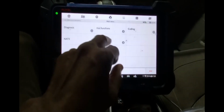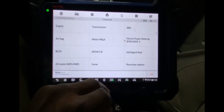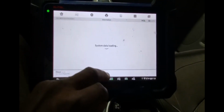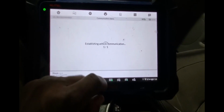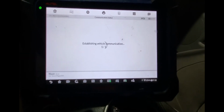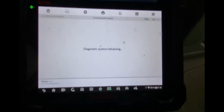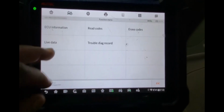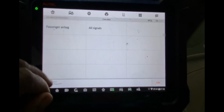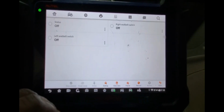that I've got to go back to diagnosis again, control unit. I will look for airbag again. I want to see one thing, the data. I want to see if that wire is cut. So how much did you buy that clock spring for? 200. Yeah. Okay, live data, passenger airbag, all signals. Let me see if it's available.